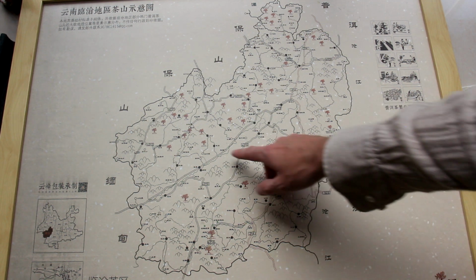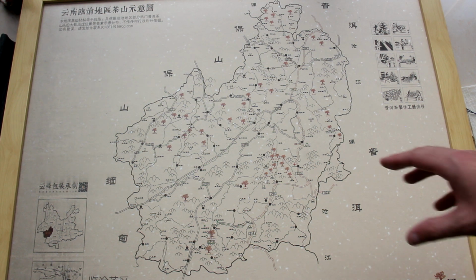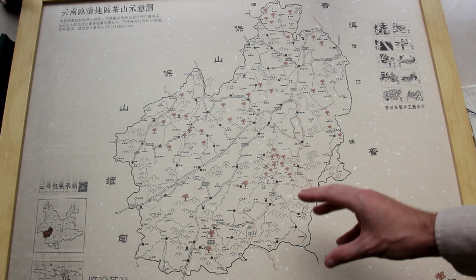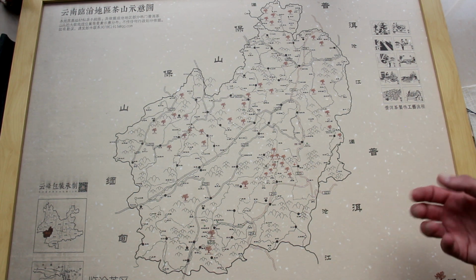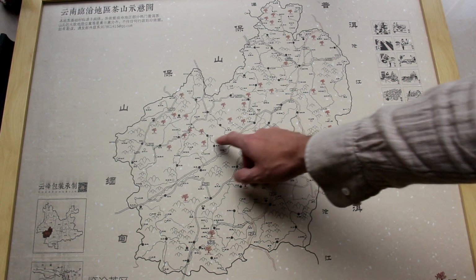Although there's a great diversity of tastes actually in wild tea trees. You have very bitter ones, very sweet ones. Many of them don't have any particular taste or a slightly smoky taste. But anyway, that would be maybe for another video.